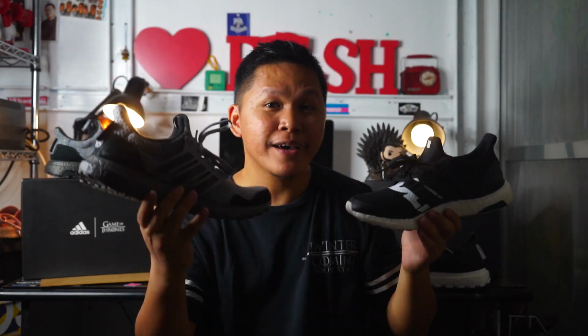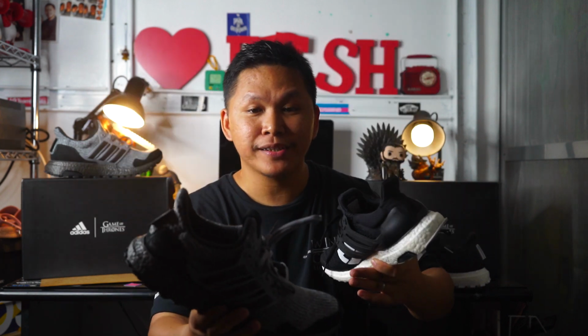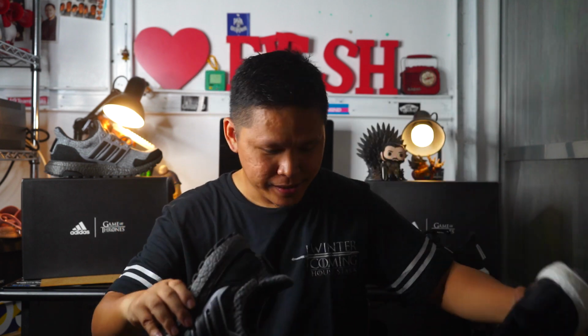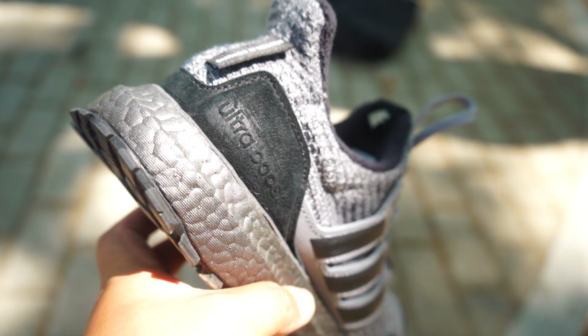Now, what makes this Game of Thrones special compared to other collaborations? This is the Adidas Undefeated collaboration, one of the most iconic collabs by Adidas. And this is the Game of Thrones. What makes it special is the premium materials. So far, this has the plastic heel counter and cage. Now, these two models have a leather cage, and this one has a suede heel counter.